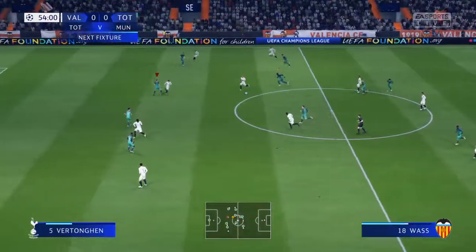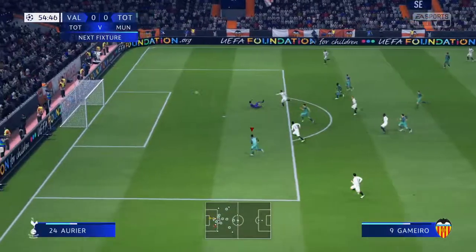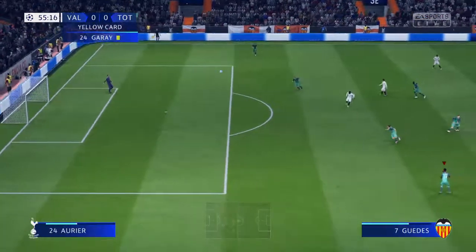It's with Garay. Oh, this might pay dividends. He's unable to take the chance, and he'll be disappointed here. Well, 0-0. It should be 1-0. It really should.